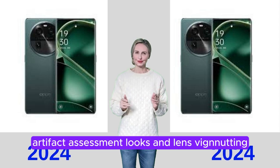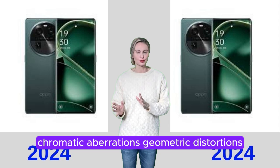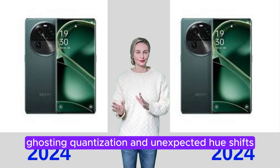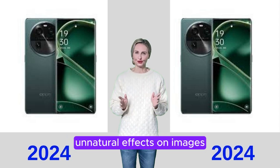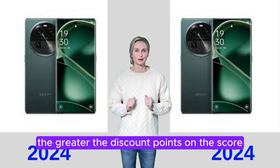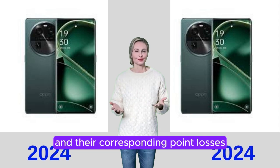Artifact assessment looks at lens vignetting, chromatic aberrations, geometric distortions, edge ringing, halos, ghosting, quantization, and unexpected hue shifts, among other types of possible unnatural effects on images. The more severe and more frequent the effects are, the greater the discount points on the score. Below is a list of the main impacts observed and their corresponding point losses.